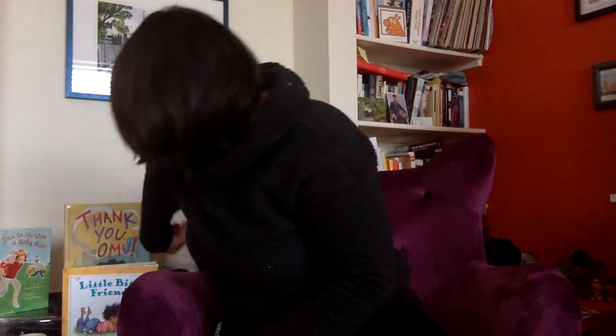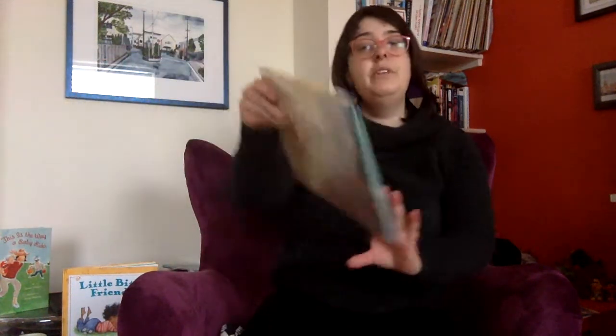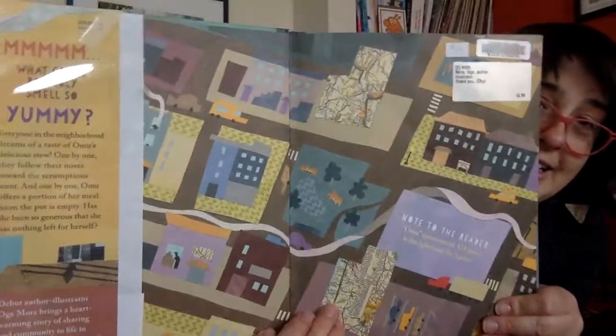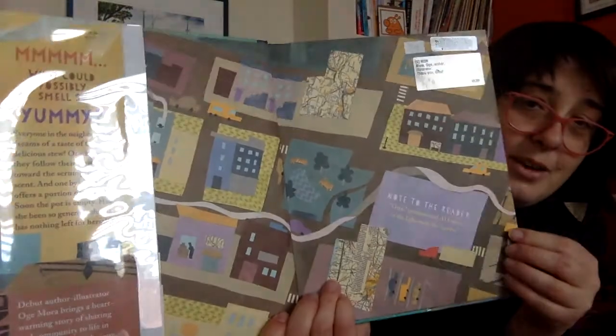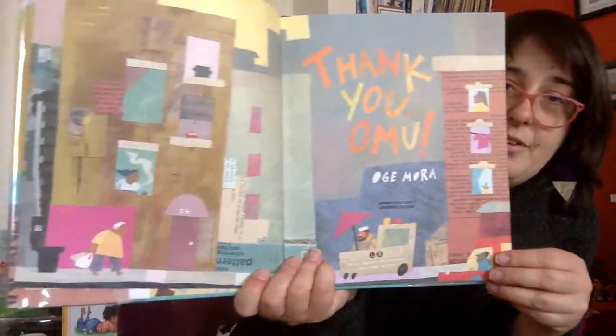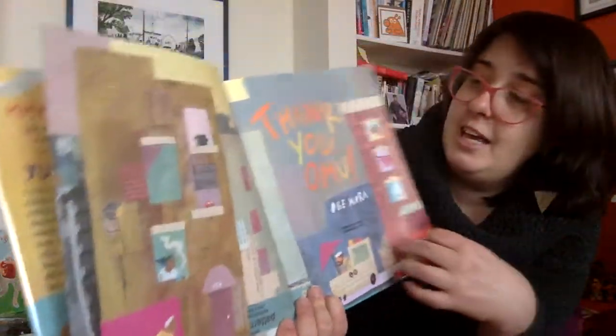Okay, let's do... Thank you, Amu. It's a little bit of a longer book, but the pictures are so beautiful, and sometimes I like to read books just for the grown-ups, too. Because if you're enjoying story time or reading, your baby will enjoy it, too. To share the love of listening and reading.